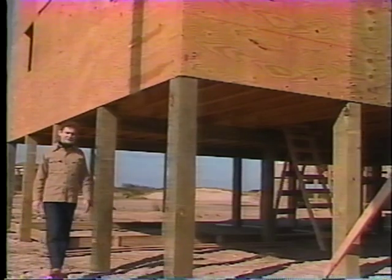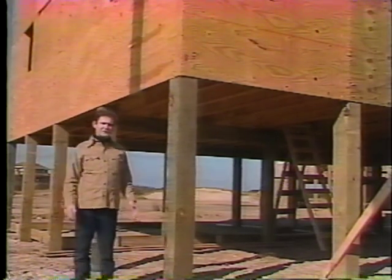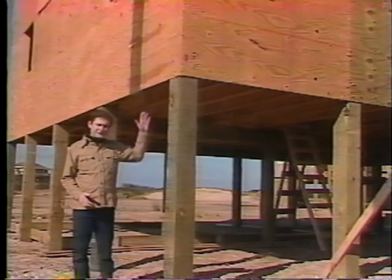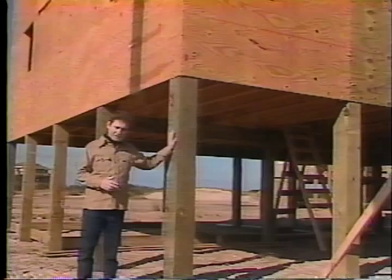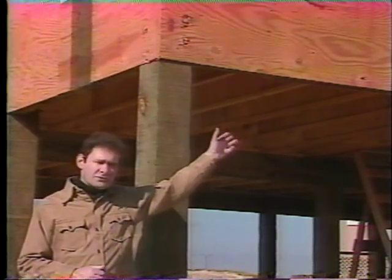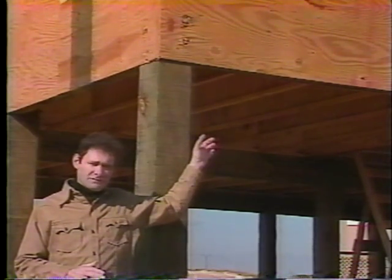Plywood is the recommended exterior wall sheathing for coastal home construction. One of its advantages is that it forms a continuous tie from floor beam to top plate. And this is critical because the exterior walls transmit wind forces from the roof to the piles, where they can be adequately resisted. Now notice here how the walls have been nailed to the bottom of the floor beam. Anything less than that and this connection could fail.